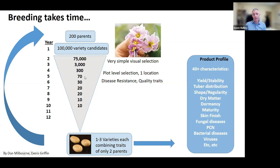But ultimately, when you get to year 12, you're looking at 1 to 3 varieties coming out of that, on average, 12-year program. And what's interesting is on the right hand side, you see the product profile. There's over 40 characteristics that are needed to meet the demands of both processors, consumers, et cetera. So there's huge pressure to ensure that the delivery of the material ticks all of the boxes that are required. Now, the process takes time and it's delivered fantastic varieties. Obviously, as people will know, Rooster is one of the most popular varieties out there.